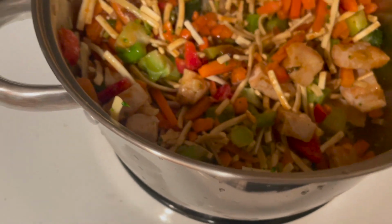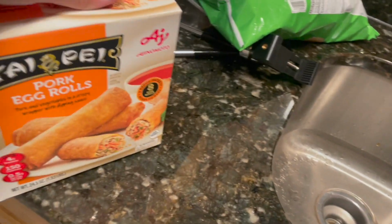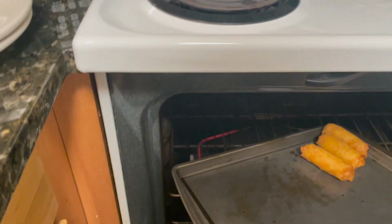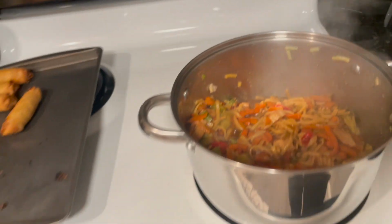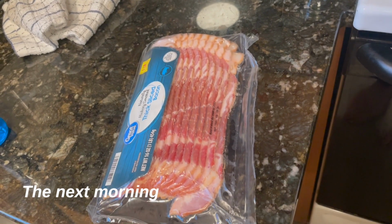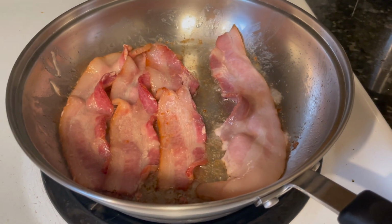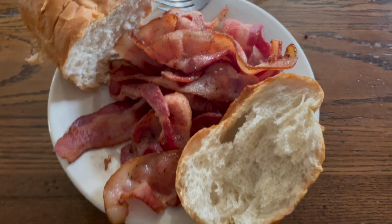Got our lo mein stir fry, whatever you want to call this, going. We heated the oven. Make some egg rolls. That's really hot. It's quite hot. Dinner served. Probably, you know, not the healthiest breakfast I've ever had, but definitely delicious.